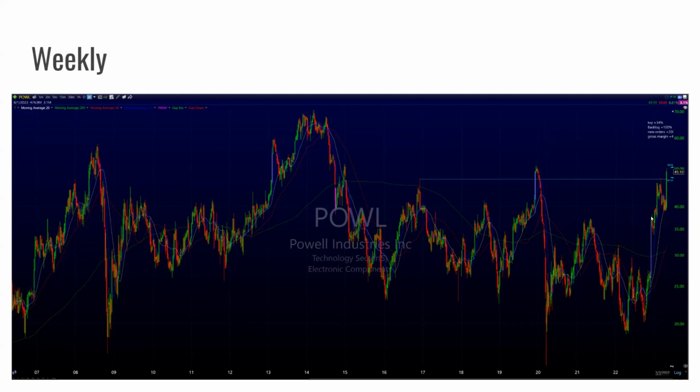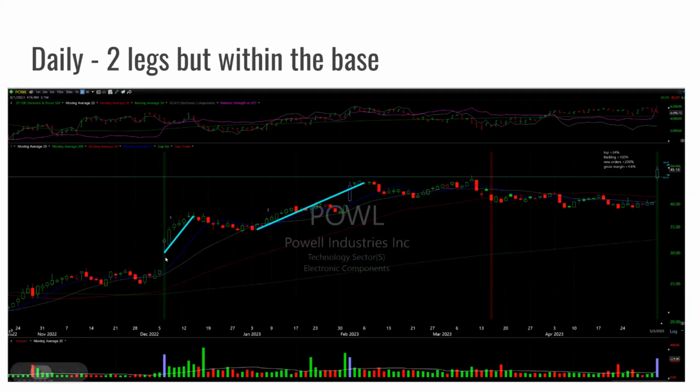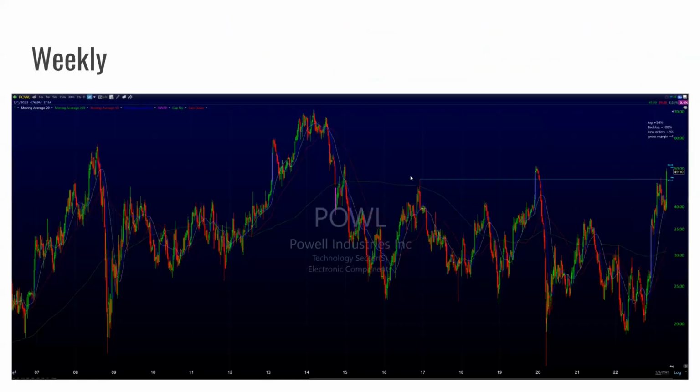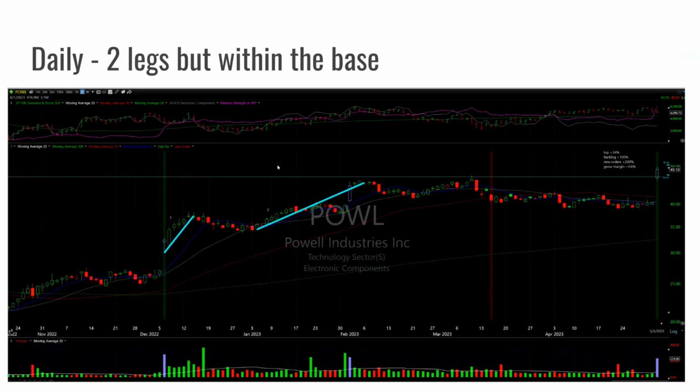But wait, let's dig into the daily chart. Now, on the daily, in December, it did have another gap up here and a bit of a first leg, then consolidates, had a second leg, and then goes into a really long consolidation. But these 2 legs both occurred within the base. This blue line is the line where it breaks out of that huge weekly base into new territory. So since these 2 legs occurred within the base itself, and I can go back to the weekly to show you what the base looks like. So this blue line is the same one here.